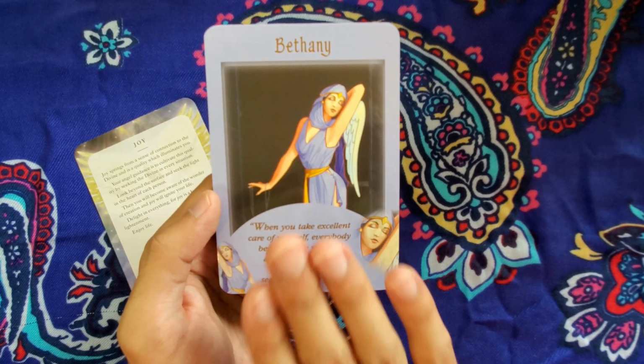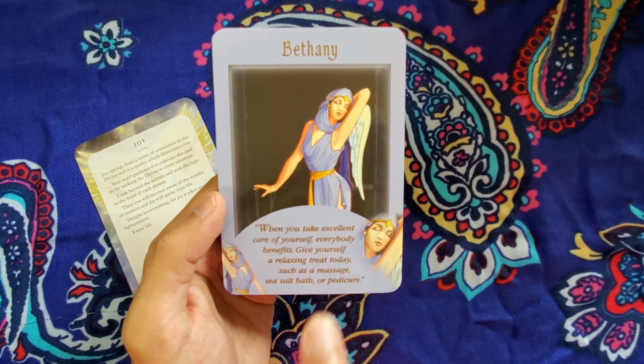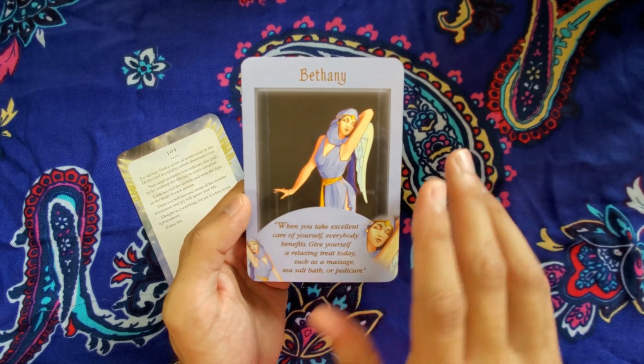You'll be amazed at how the energy of self-love and self-care will pay dividends for you this week. So if you selected pile number 2, guys, make sure that whatever happens this week, you carve some time out for yourself in specific.